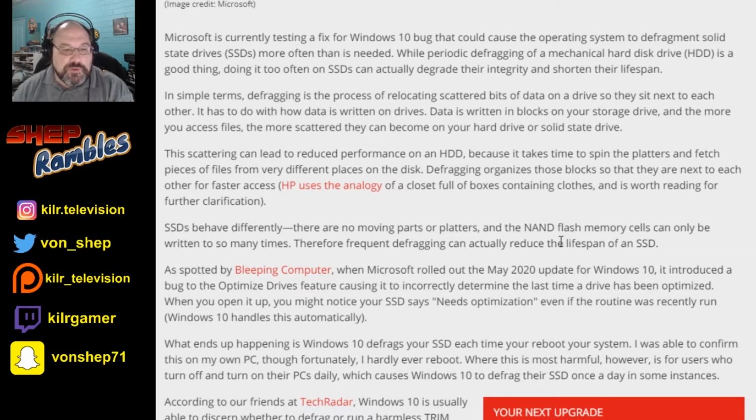The author here said he was able to confirm this on his own PC, though fortunately he hardly ever reboots. Lately on my i7, I haven't been rebooting it often. It automatically comes up with Windows 10 now, but in order to get Windows 7, I have to hold the shift key, go to restart, and then select the drive to boot off of. I don't have that little menu that pops up anymore where it says which operating system you want to boot off of. I did at first, and now I don't. So it must have been another feature they decided to take away. But the BIOS that I have will allow me to also select the drive that I want to boot off of, so it's not a big deal.